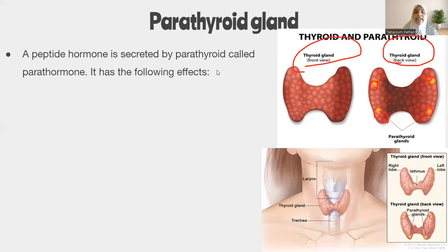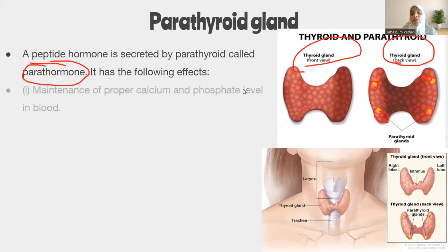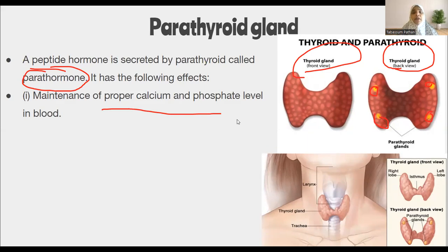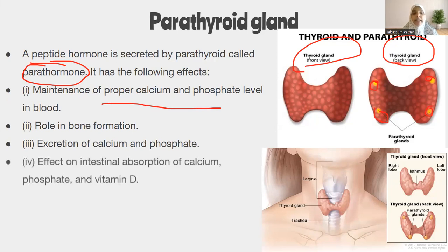They secrete a peptide hormone which is known as parathormone. What do they do? They maintain the proper calcium level and phosphate level in your blood. Their main function is to maintain a sufficient amount of calcium and phosphate in the blood. Also, they help in formation of bone because of calcium regulation, and excretion of calcium and phosphate. If excess calcium and phosphate is there, they will get rid of it, excrete it out.